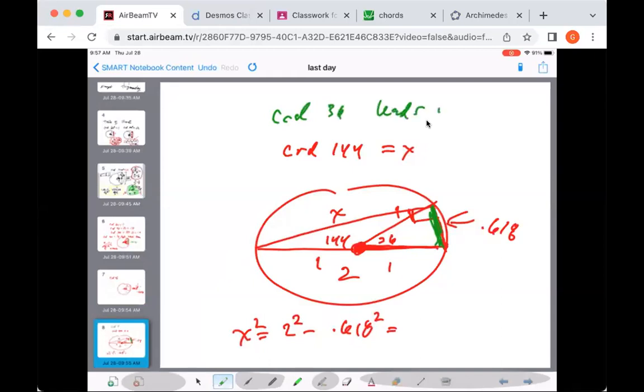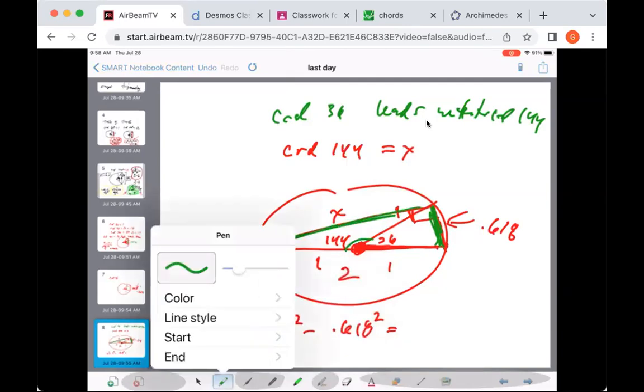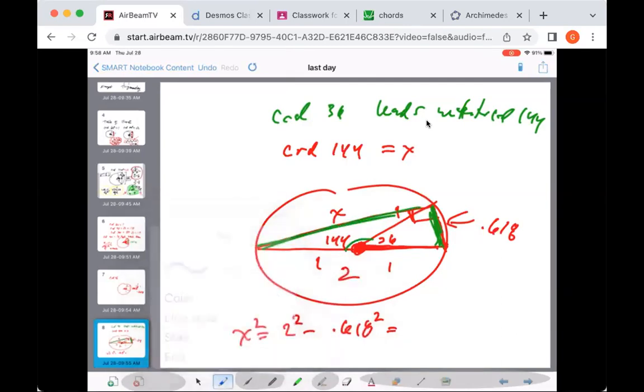that leads me to chord 144. See, here's the 144 degree central angle. So this line here is chord 144. I'll make it a different color. Yes, it's 1.9. Oh, you got 1.9 for it? Yes. So it's kind of funny. We have an unknown thing, a known thing, and a known thing. And we'd be in a lot of trouble until we realize, let's say I erase this line here.